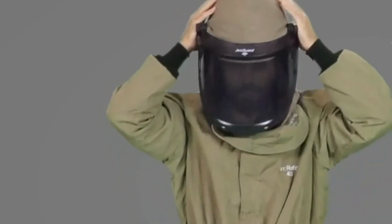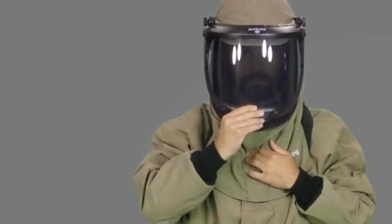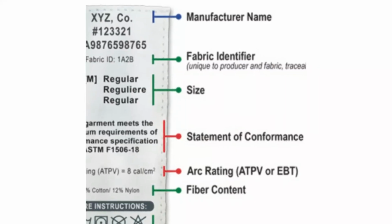PPE, or personal protective equipment, is the protective clothing that is worn by employees to protect them from arc flash thermal hazards and shock hazards. PPE should be considered, however, the last line of defense when it comes to electrical hazards. PPE designed to protect against arc flash hazards is called arc-rated or AR clothing.